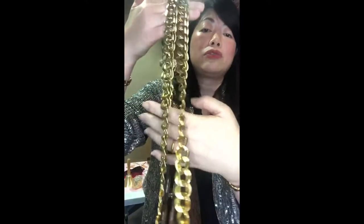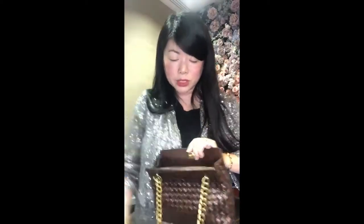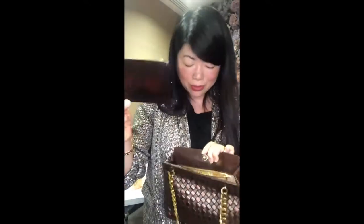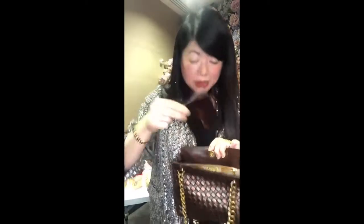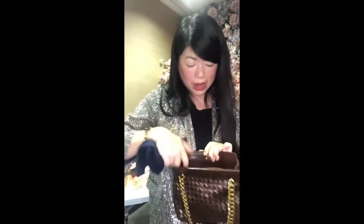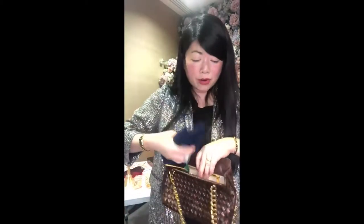Just look at that beautiful gold gilded chain. It's just so unique. So it's a shoulder bag with a magnetic clasp. Oh, this is a really cool mirror. Really cool, but all their bags come with mirrors. And it comes with its original dust bag as well. It's got a cotton lining, so it's nice and clean inside. Overall, it's in wonderful condition.